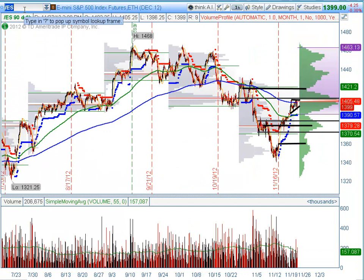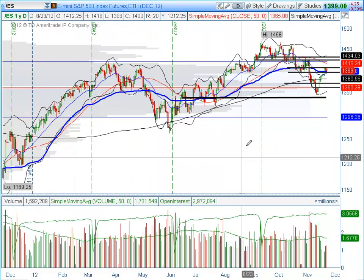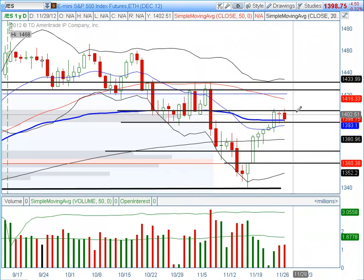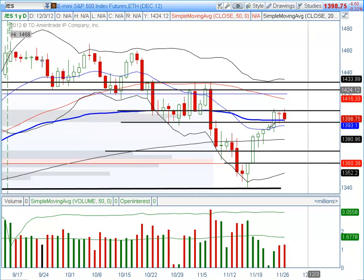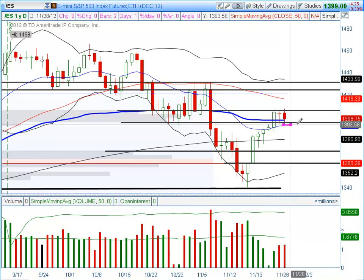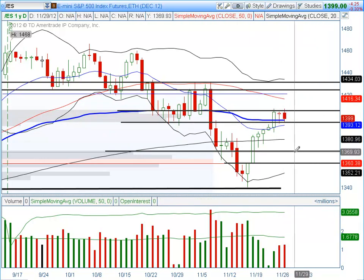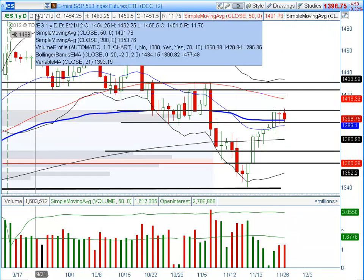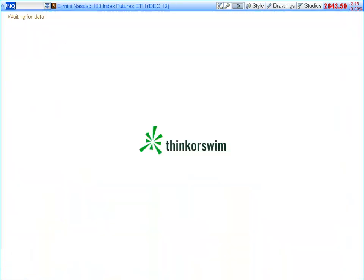But overall, my overall idea remains with the markets. Here's your zone. If we hold it, then fine. We're probably going to go to higher prices. But if we don't, and we do roll over, if we break this 20-day, then we're likely to push down towards the 200, and then obviously where the volume really stands, which is around 1360. So keep an eye on that.